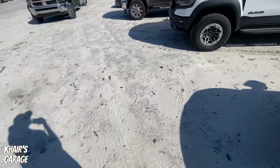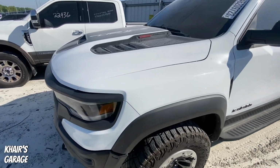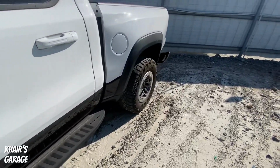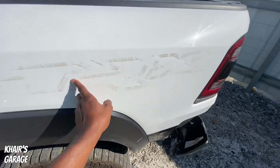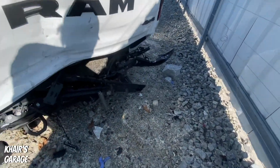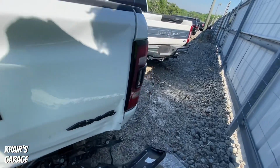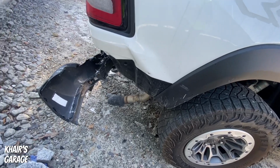Up first, look what we got right here. That TRX thing. Pretty clean. All white, black trim. This is a really nice combination, but me personally, I don't like the white because it's gonna get dirty fast. The TRX decal is kind of peeled off the side. We got some rear end damage. So that tow hook, lower bumper, rear tailgate, all that stuff is gonna be damaged. Hopefully not the frame, but very possible if it ended up totaling, because this is like an over $100,000 truck.